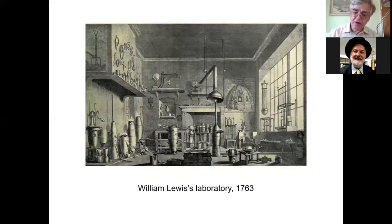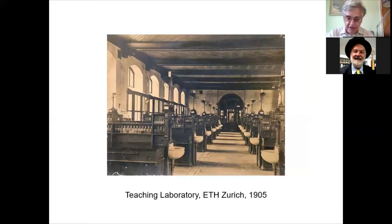Now, let us turn to a modern type of laboratory. This is the teaching laboratory at ETH Zurich in 1905. Not the very first of its type, I might add, but a particularly good picture. You will all recognize this picture.